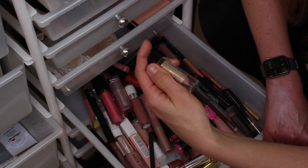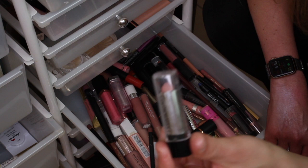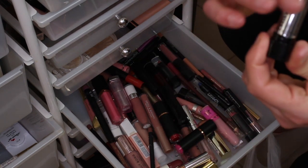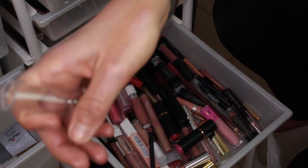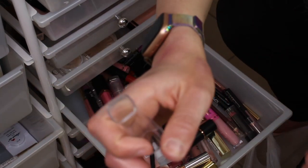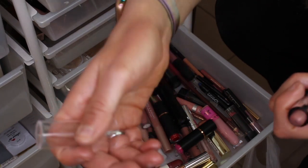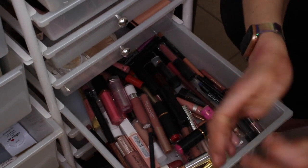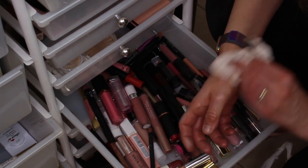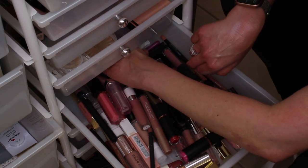So I've got this ColourMate Long Lasting Formula, and this is from a dollar store. It's a very glowy lipstick, and I think it's real crap. Really creamy, and it's gonna glow and slip and slide. So this was just for the dollar store review video, so this is going. And I have a couple more of this, I think.